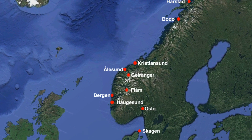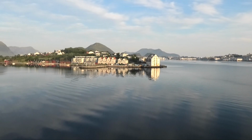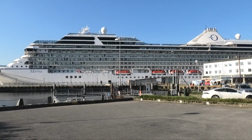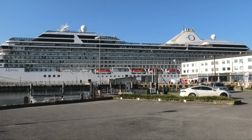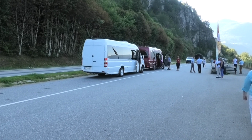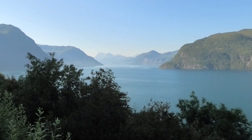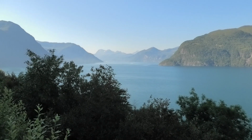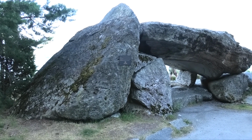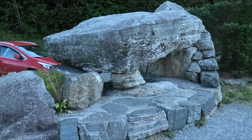Next morning we're arriving in Ålesund. We've booked a full-day excursion with Norway Excursions to the Troll Road. Our first stop is a viewpoint overlooking Størefjord. The remains of an ancient stone shelter that was used by travellers many centuries ago.